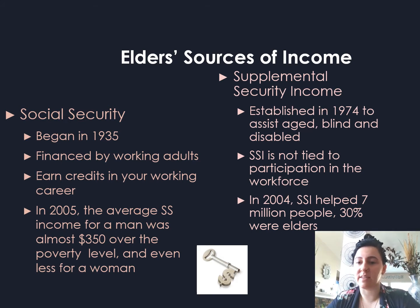So this was established in 1974. This is a federal income supplement program that's funded by general tax revenues, of course, not Social Security taxes. That's separate. Okay, so that's something we need to recognize. It's separate from Social Security. They're not the same thing. It is funded by taxes, just not Social Security taxes. It's designed to help people who are old, blind, disabled, and whatnot, who have little to no income. This will provide cash and whatnot to help meet needs for food, shelter, clothing, things like that.